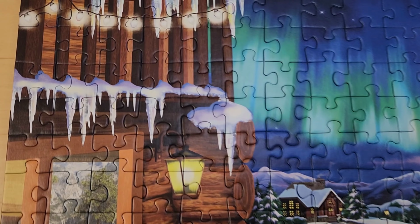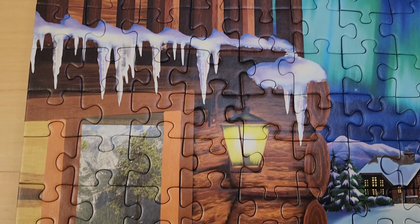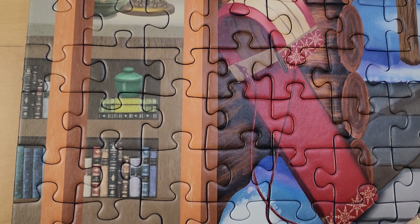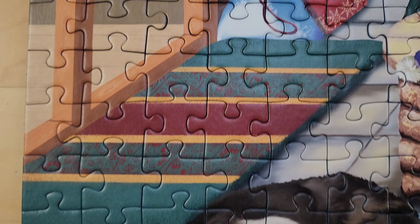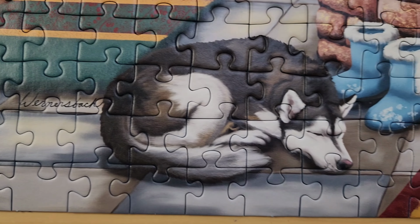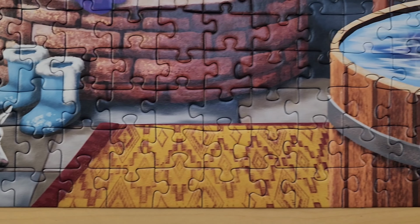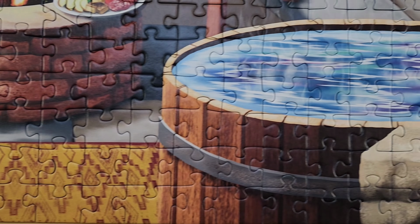The pieces are really big, and coming off of that 2000 piece Buffalo one, the Starry Night one, this one was a lot of fun because it has so much detail and it made it pretty simple to put together. The pieces are quite big. When you assemble this puzzle, it's about the size of a 1000 piece puzzle. So that was a lot of fun to have the bigger pieces, and the quality was really good. So I was really happy with this.